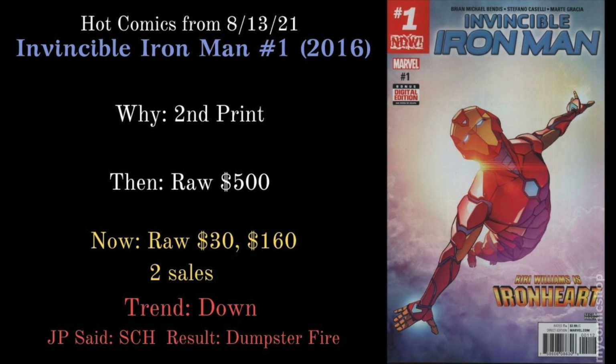And this is a very typical pattern for these MCU books. I get a lot of flack sometimes when I say, come back, don't buy them during the show. And everybody's like, oh, they'll keep going up. This is very common. It's already just a month and a half later, and the book's already backed up a lot. So next we have Invincible Iron Man #1, the second print.